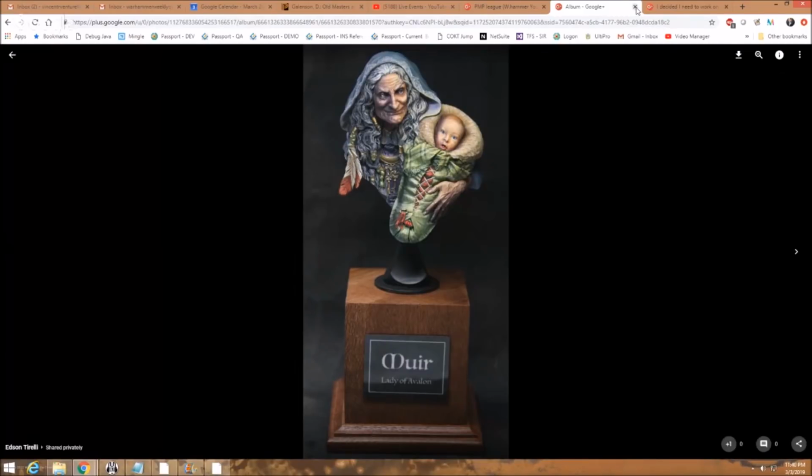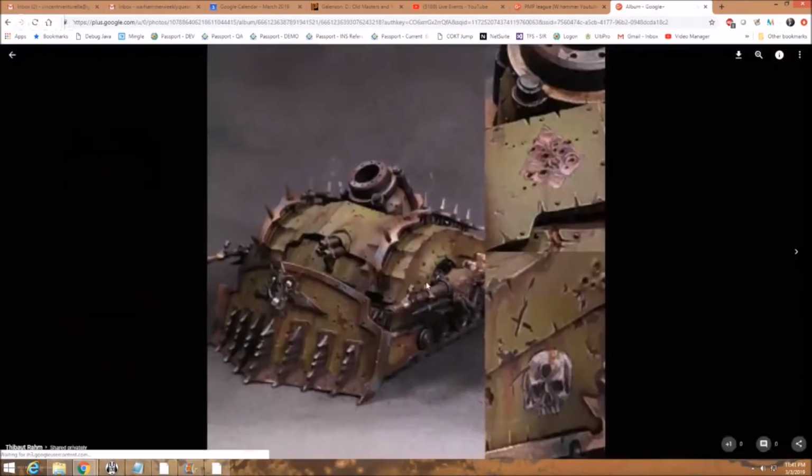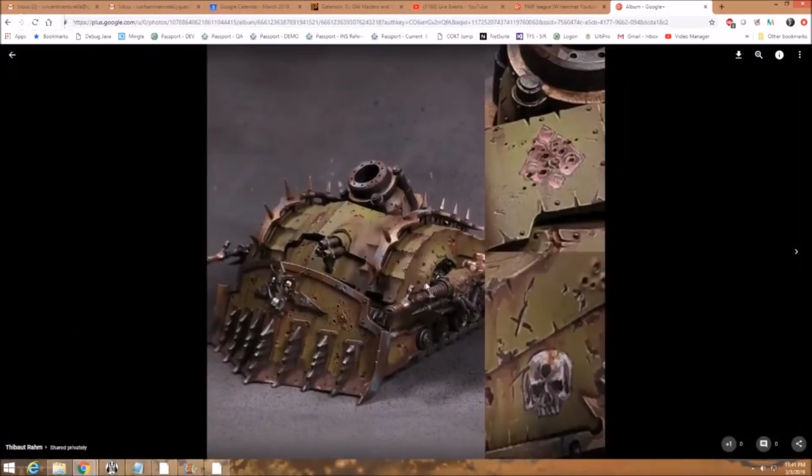Okay. We're gonna look at gross stuff next. Yeah, right? Now after something so beautiful, let's look at some grossness. Not in the badness of the paint job. It's a very good paint job. It's just we're bringing on the Nurgle. True. That's absolutely true. So Thibaut's done this Nurgly juggernaut tank. Excuse my 40K lingo, people at home. I believe it's a Blight Crawler. Blight Crawler. Of course it is.